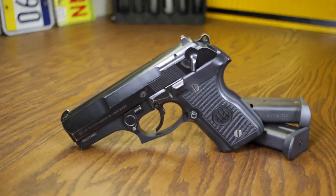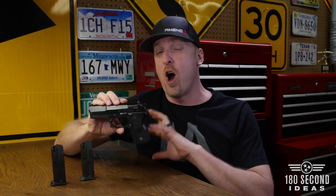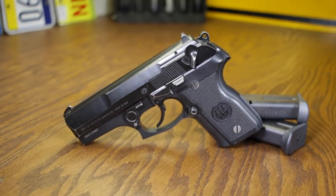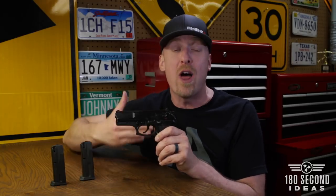Now, a while back, I talked about the Beretta 8000, also called the Beretta Cougar. It's still being made today in Turkey under the name Stoeger. Now, they're calling them the exact same gun. They're not really. The finish on them is really, really different. In the 90s, going up into the early 2000s, Beretta was making the 8000 series. Now, there's a whole lot of different variants.